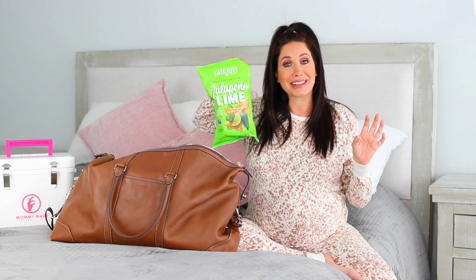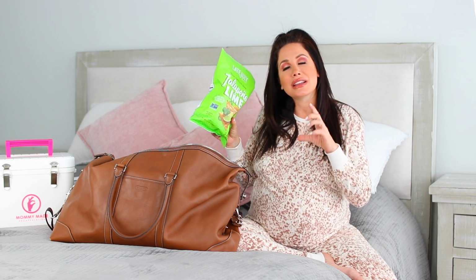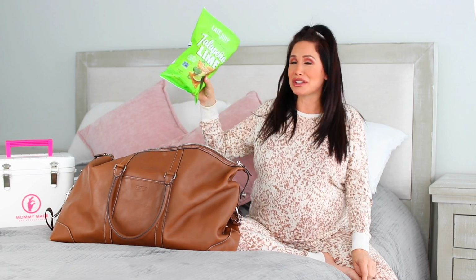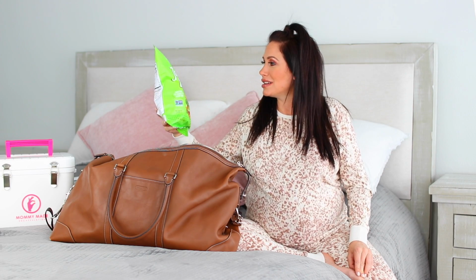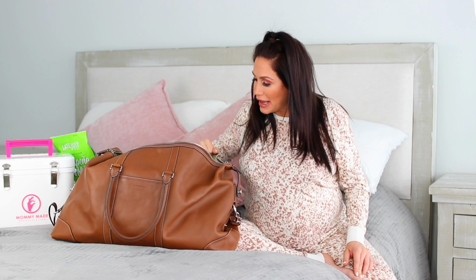A big thing that I realized I was going to do differently for this hospital bag is to bring snacks, and not just a power bar or a protein bar. I'm fully bringing real snacks in my bag, because I was starving in labor. For one, I couldn't eat anything, so after I gave birth, I was so hungry. All I could think about was food. I want to have good snacks ready, not just a little chip bag. I will eat this whole thing. These are so good, by the way. These Late July jalapeno lime chips, they're vegan, delicious. So that is going to be in my bag.